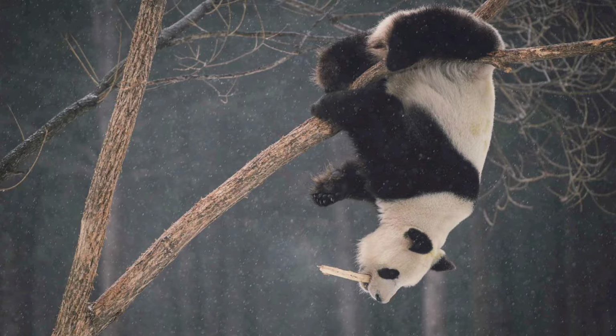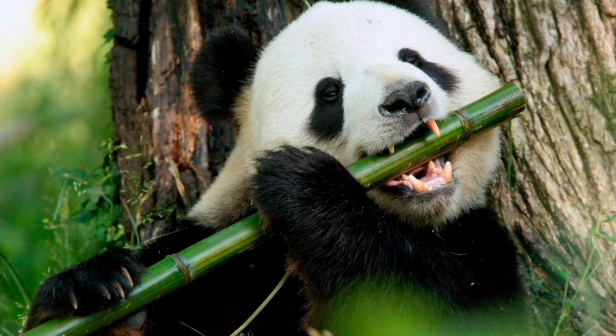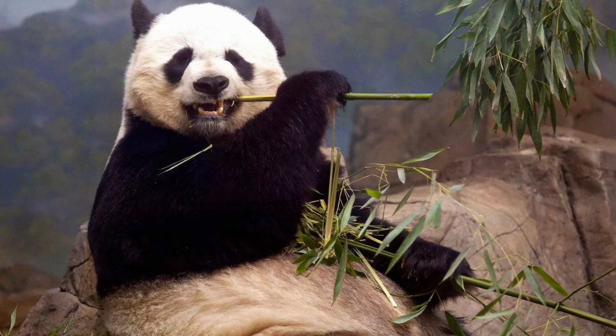Panda behavior. Pandas lead a very secretive lifestyle. They mostly keep to themselves, except during the breeding and rearing seasons. Each panda has its own territory and protects it. Pandas are terrestrial animals, but are also good climbers and capable of swimming. During cold weather, pandas are passive. Pandas do not hibernate in winter, unlike other bears.